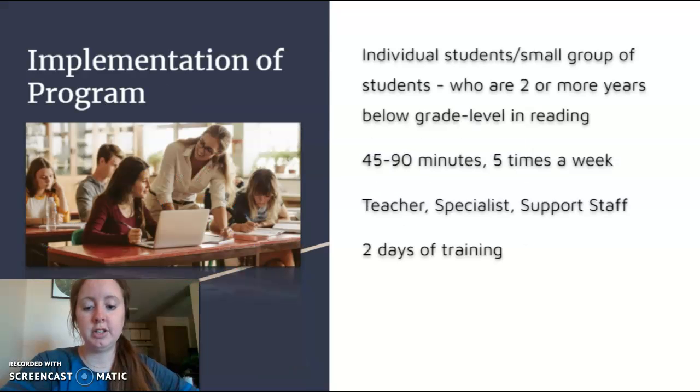According to the National Center on Intensive Intervention, Read 180 is for individual students in small groups of 5 to 6 students at a time. These students are 2 years below their grade level in reading. The population for this program includes students who are English learners and students who have specific learning disabilities.